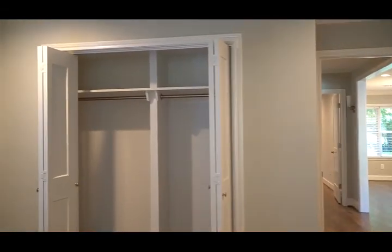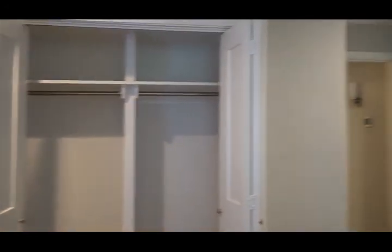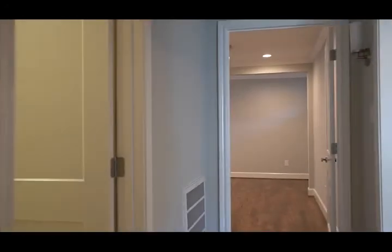Okay, so we got this room, has a nice closet. Yeah, it's very nicely done. Fans in each room. The ventilations look new, which is good. It doesn't even need cleaning. It looks fantastic.